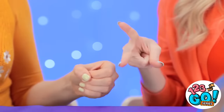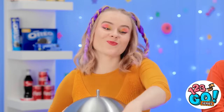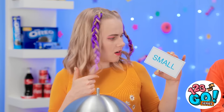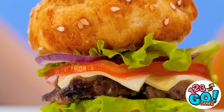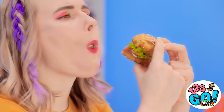Rock, paper, scissors! Which one? Which one? See? Looks like you actually lost. Gah! Let's get this over with. Not bad. Not bad at all. I was craving a burger, too. Yum! That patty sure is juicy.